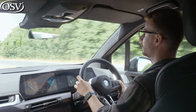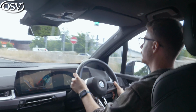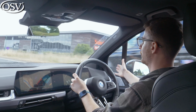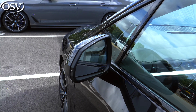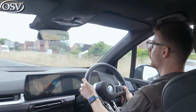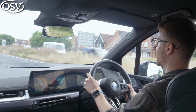Visibility is excellent. I've got a lofty view of the road ahead straight over the bonnet, and thanks to slim side pillars, my view isn't obscured too much at junctions and traffic lights. That's also helped by this panel of quarter glass here. Wing mirrors are incredibly wide, giving me a great view of what's behind me, and my view out the back isn't too bad. It could be wider, and if you've got a couple of rear passengers, there's no hope of seeing out the back of that.